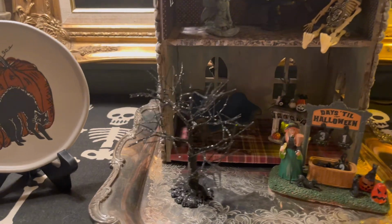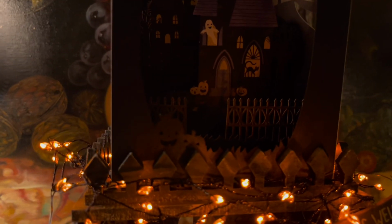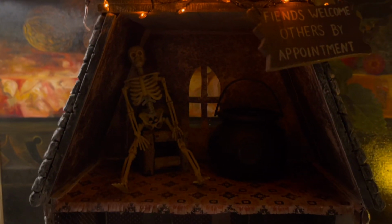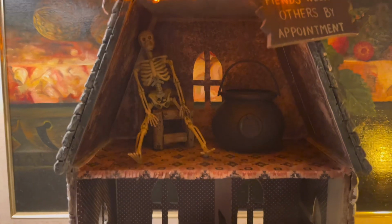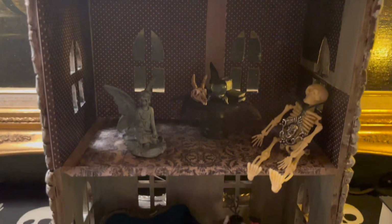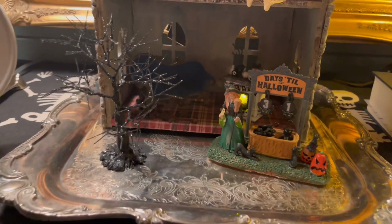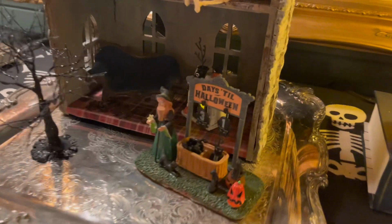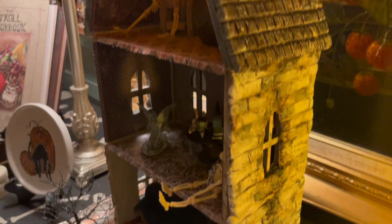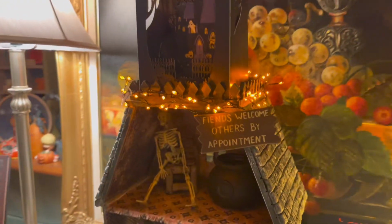On the silver serving tray, I've got a Michael's miniature haunted house that I actually kind of embellished and reimagined. I'm not finished with the interior of it, but on the exterior, I did a Sculpey faux stone, and I have a couple more of these I was planning to do. I have not really fleshed this one out yet. It's not done, but I do have a few cool little miniature collectibles in it right now. I'm just going to kind of work on this over the next year.